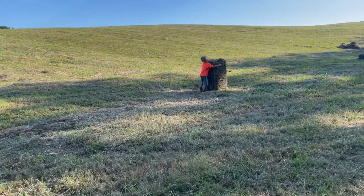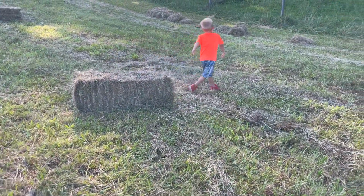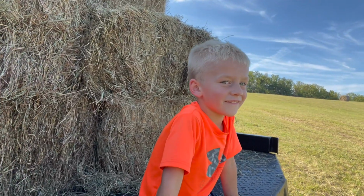We had plenty of help this time around, and Baker got his first day of being in the hayfield with the square baler. Baker is used to riding in the tractor when they are putting up round bales, but he's never been out in the field with us when we've done square bales. So we packed a bunch of snacks and drinks, and I let him tag along for the day, and it mostly consisted of eating all of the snacks and drinks and throwing football in between picking up square bales. But I was just glad he was out there, so it was fun to have him around.